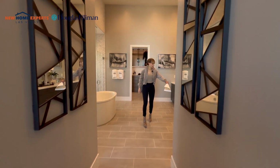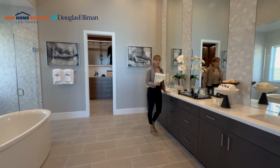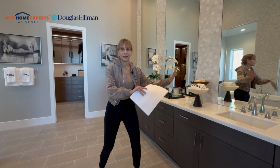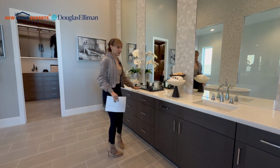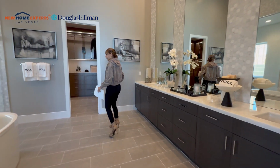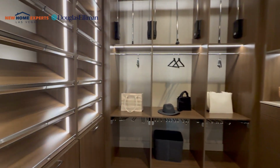I mean, this is really beautiful as far as you have all of this space over here. Now, I'm more of a person, honestly, if you want my opinion, I love separate sinks. However, this does offer quite a bit of space, and it does have a nice vanity here as well. And then take a look at this closet. Wow, this closet's really nice.